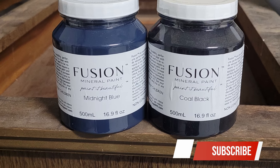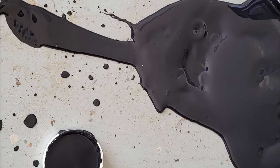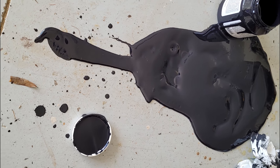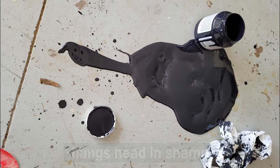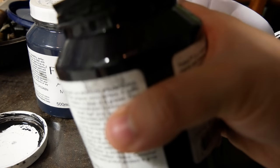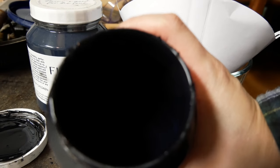There were a lot of comments about mixing the two together. I wasn't sold on the idea, but before I even started the project, the decision was more or less made for me when I dropped an entire sealed, brand new container of Coal Black Fusion Mineral Paint on my garage floor. No worries though, we had enough left over to mix the two together, and that's what I ended up doing.